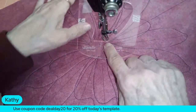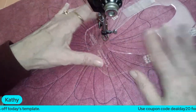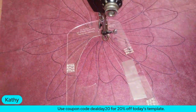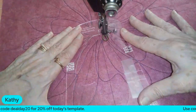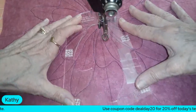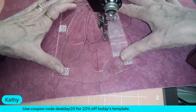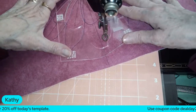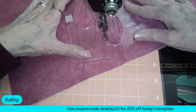I'm going to stop and turn until we get right where we need to be to start our next rotation. I'm going to just move it over like this. You see how those beautiful points in the center are coming along. Now, what will happen when we flip this template is they're going to be pointing in the other direction. So I'm anxious to see how that looks.